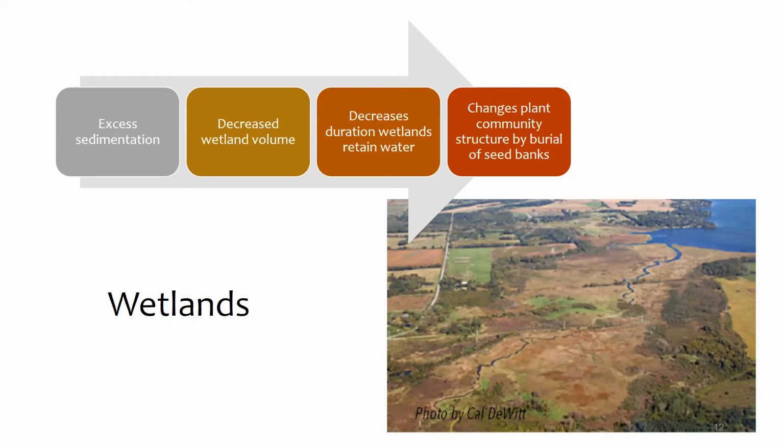If you have excessive sedimentation in wetland systems, this can do a couple of things. As it deposits in shallow areas of wetlands, it reduces the storage capacity. It also changes the amount of time that water spends in the wetland, and so this reduces pollutant removal. It can also bury seed banks that are important for establishing native species and promoting biodiversity in the wetlands.